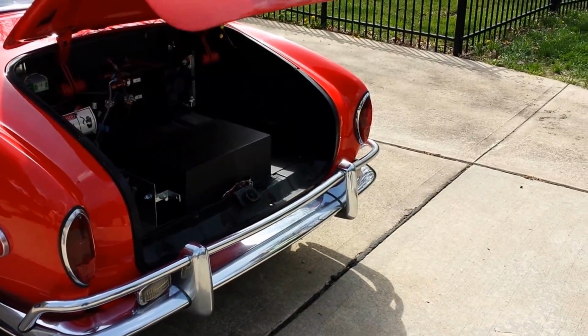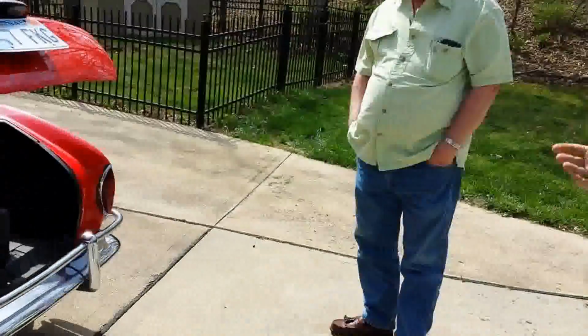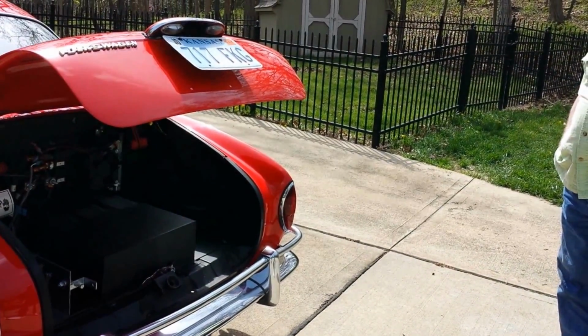So I have to set the parking brake. Yeah, but that's... Can't leave it in gear. You can't leave it in gear. It doesn't do anything. So that's part of the reason why I shift it without, I don't have a clutch.